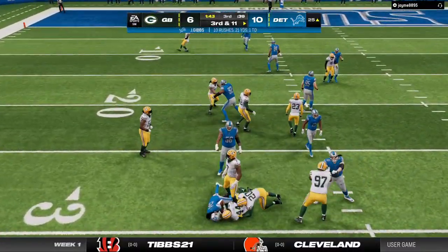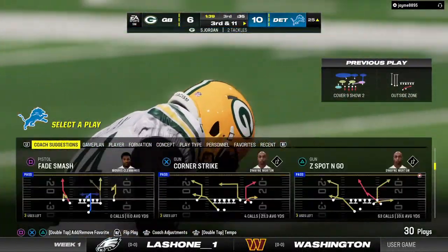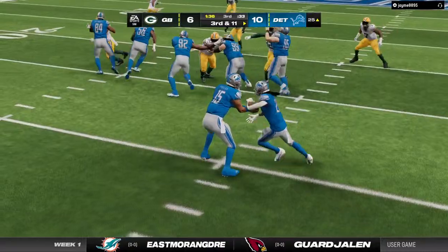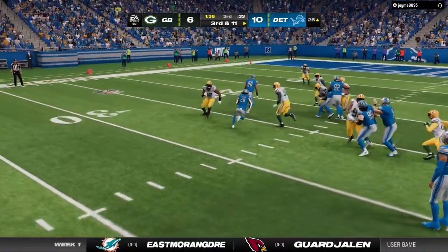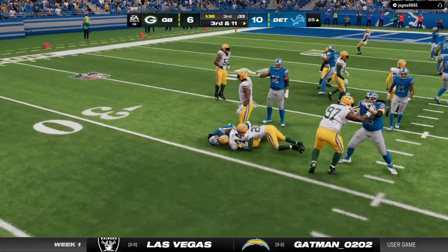On 2nd down, here's Gibbs. And it's been like this all night long. Nowhere to run as they stop it behind the line. It'll go as a loss of a yard, so now they deal with 3rd and 11. This defense is just flat getting after it. They have not given up much of anything in the run game. Case in point right there.